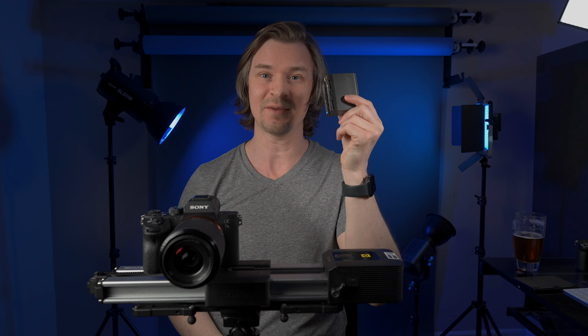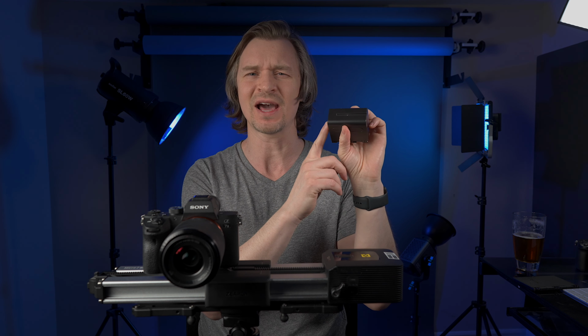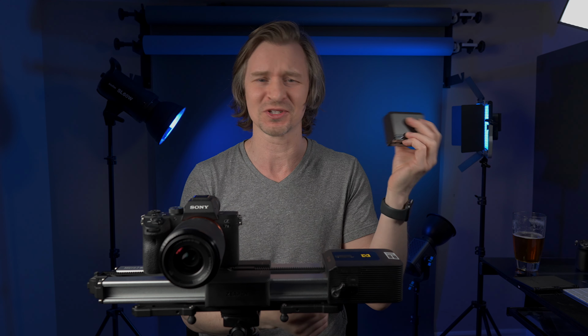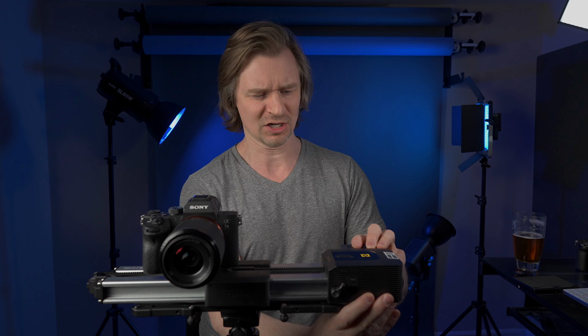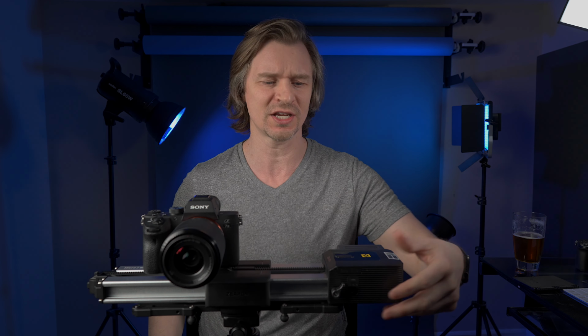So it works on Sony NPF batteries, which are quite affordable. A lot of people have them anyway. This 970 battery will get you like 12 or 13 hours of runtime, so you'll be covered there. You just press the button here, and you slide it in. It has a little locking mechanism, which is great.